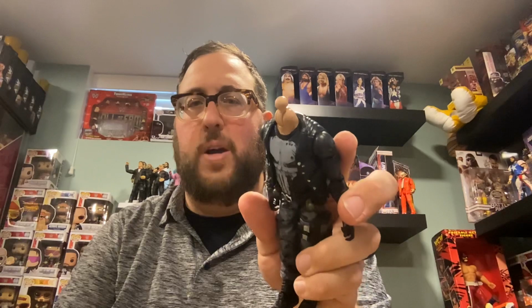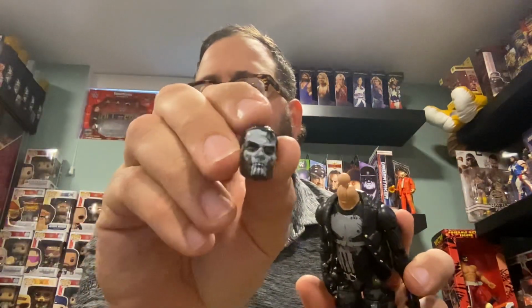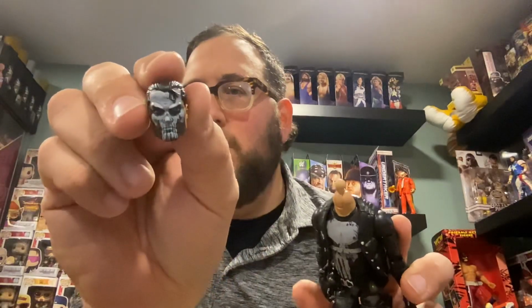His heads, I guess, pop off. Whoa, wait a minute. Okay, they pop off similar to if you're a wrestling figure collector, same kind of little nub there. This is like the painted Darby Allin style. It's actually a pretty cool paint job on there. Frank Castle, aka the Punisher.